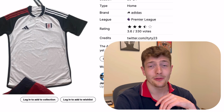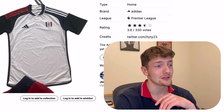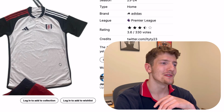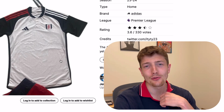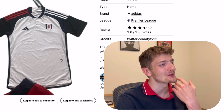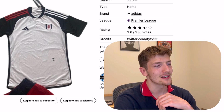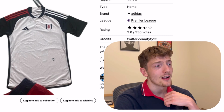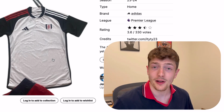Next up, we got Fulham over here. This is, by the way, the worst quality picture of a jersey I think I've seen on this entire list. I'm not a huge fan of this kit. I think the solo button at the top of the jersey just looks so goofy. It makes it look like a dress shirt you'd give a toddler that didn't know how to do all the buttons, so they just had one.